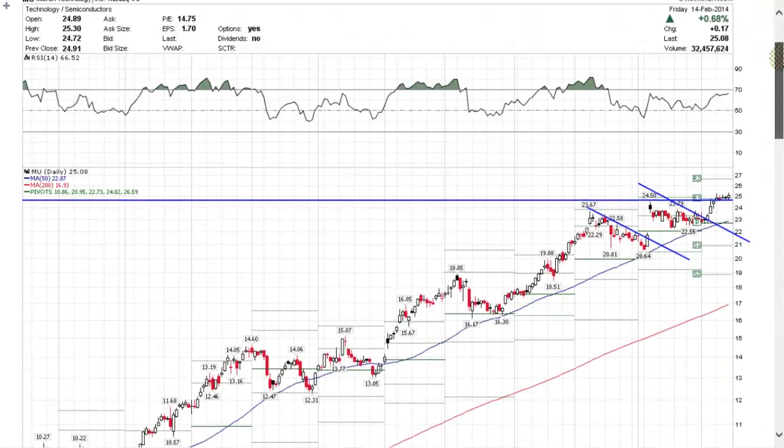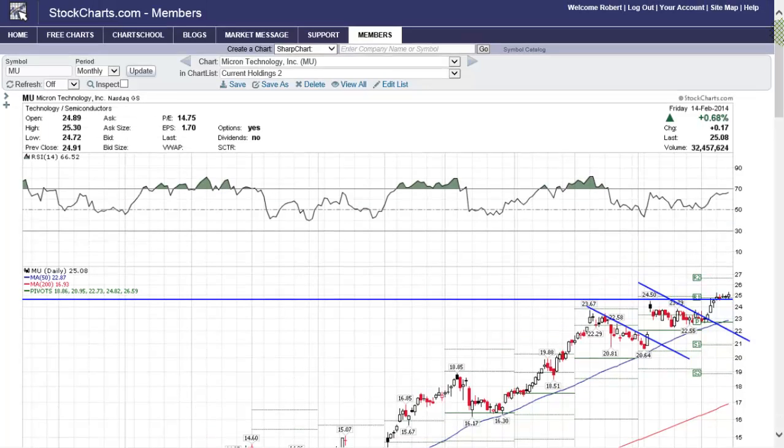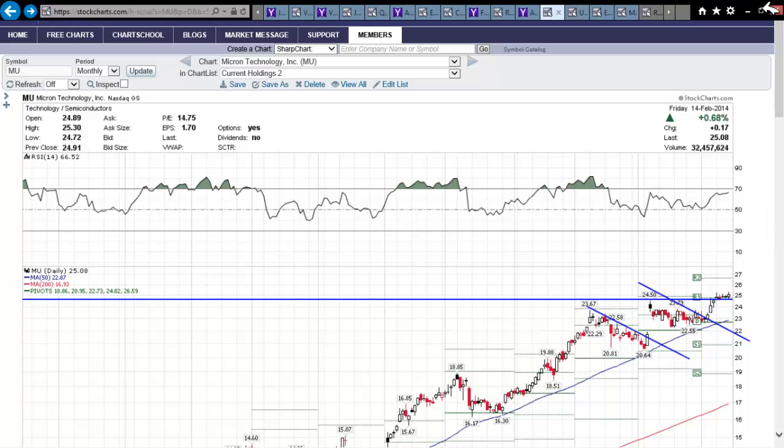And with all of these semi stocks, you have to remember from the dot-com crash, there's a lot of overhead supply from many years ago. You may think, wow, that's 14 years ago. Who's still holding? There are people still holding. Trust me when I tell you, and they want their money back. They've been waiting for 14 years. Wait for your pullbacks. Wait for your consolidations. Do not chase these stocks because you will have opportunities to get long.